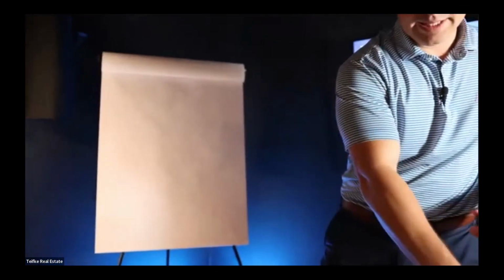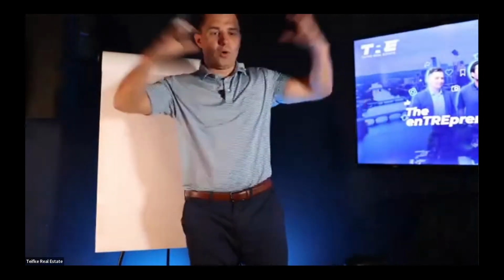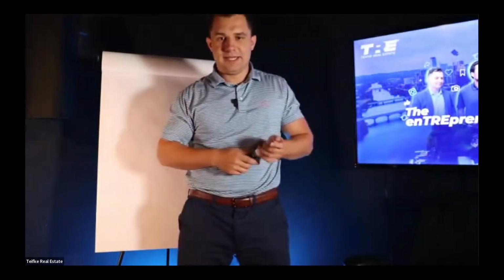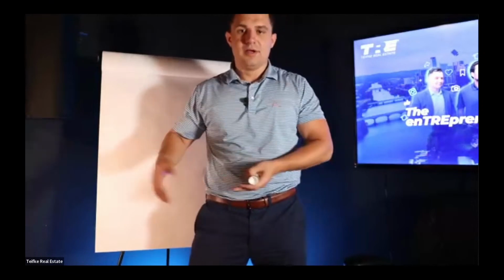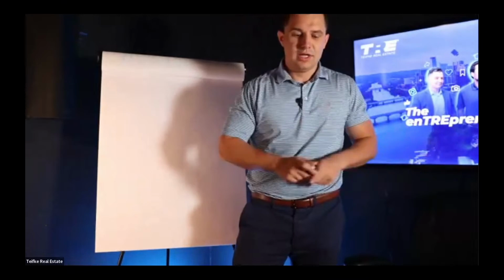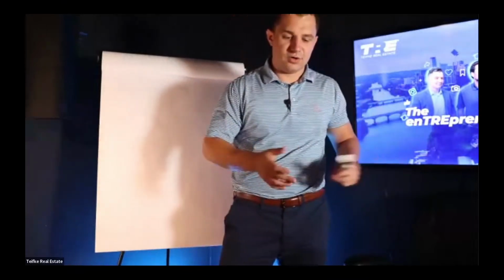So deals are the important part. It's the whole thing, right? There's no point in finding financing for a bad deal. There's no point in building a team of people who are going to manage and get a deal done with you when you don't have a deal. There's no point in figuring out your exit strategy and refinancing it when you don't have a deal.